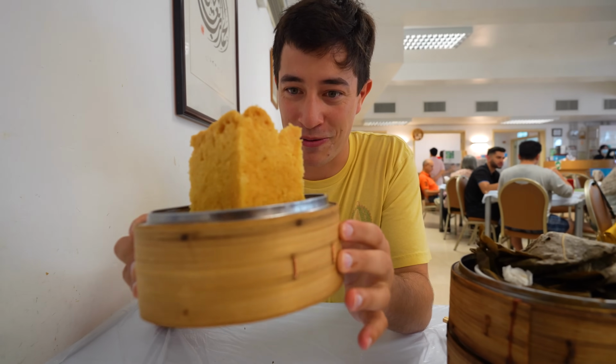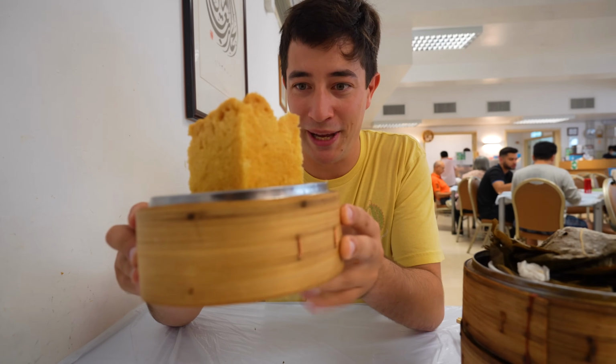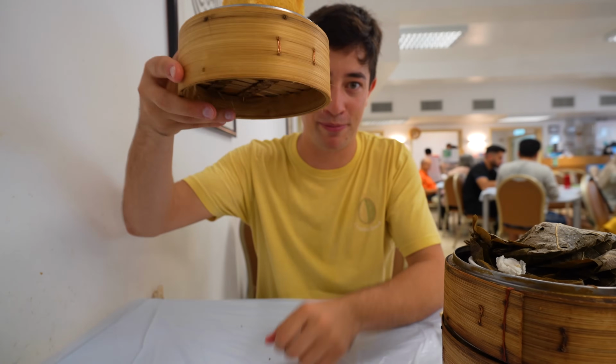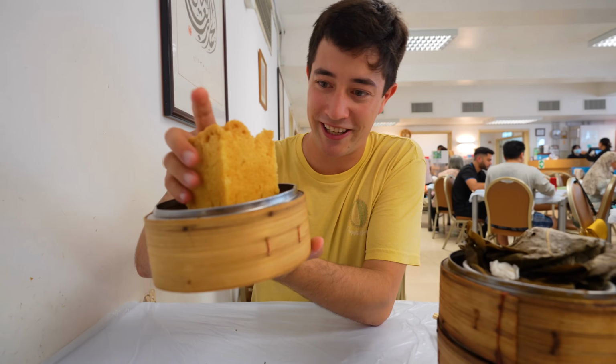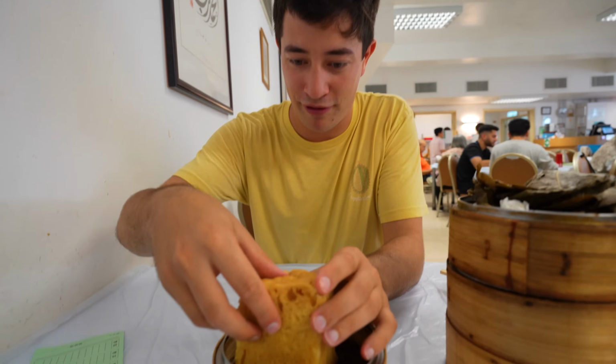And look at this. I've never tried this one before. It's called like butter cake, and she gave me like the biggest piece possible. It's absolutely huge. I don't know how this must have been on the top, because there's no way another steam basket would have fit over top of that. Look at it, it's like half a loaf of bread. I'm just gonna go right in with my fingers here and rip off a piece.